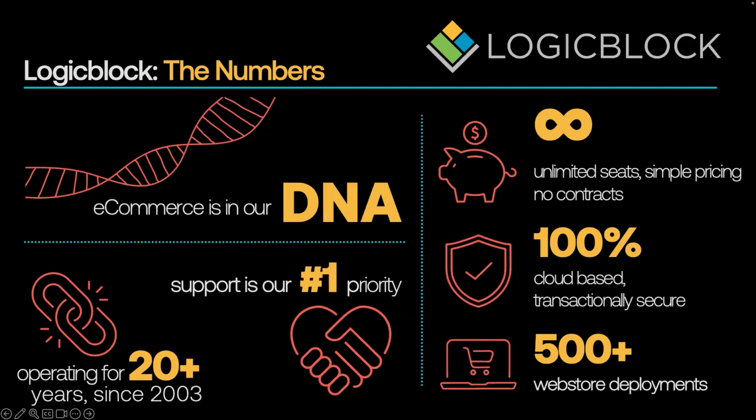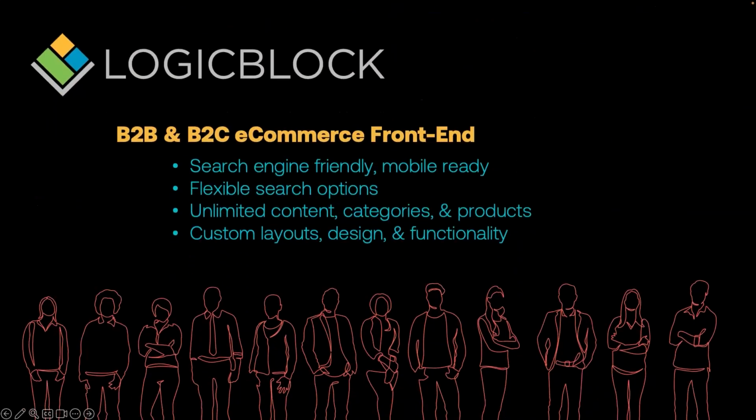And their initial customers in the early years were office products companies. So as they continued to add more and more office products companies on, they continued to build out features and functionality really specifically for that industry. So that's why all of this stuff is just so powerful and really custom designed for the industry. They also have, for example, unlimited seats and no contracts. And so I think you'll find just working with them is great as well.